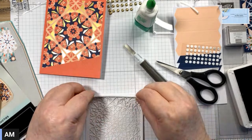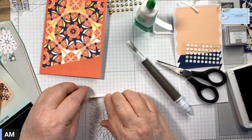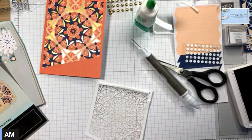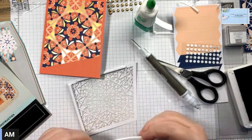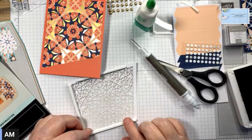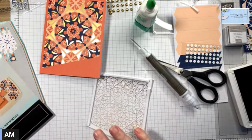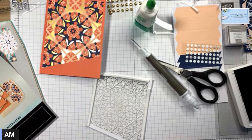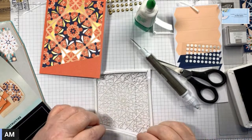Okay. These extra strips will be good for shaker cards. I don't really make a lot of shaker cards, but I really should. Only because I usually forget to buy the things to put in the shaker cards. I always forget to buy those.